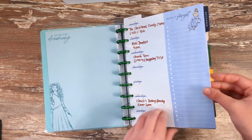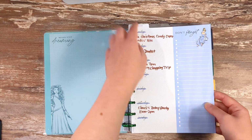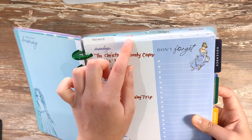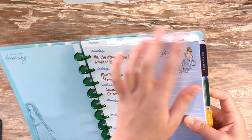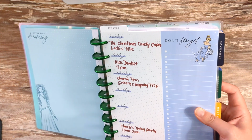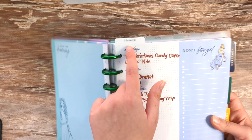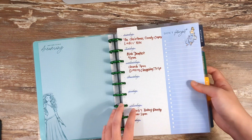And then this also came in that princess accessory pack that I bought. I put a little sticker on it that says this week. I also have tabs for today, budget, and meal plan, which is actually my wellness planner. So we'll get into all that, but just wanted to show you the tabs. These stickers, I'll link them down below. I just got them on Amazon and they're foiled. So you can see that.